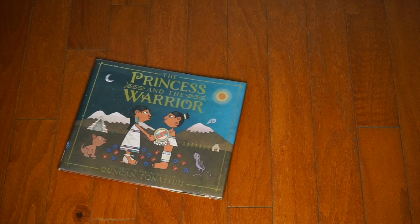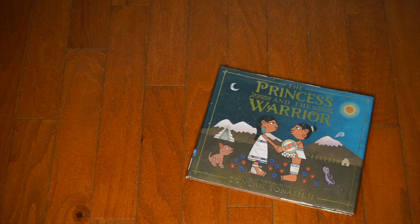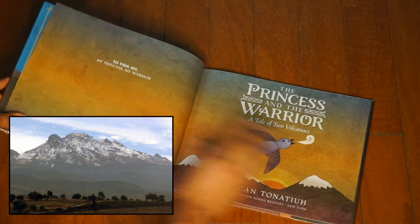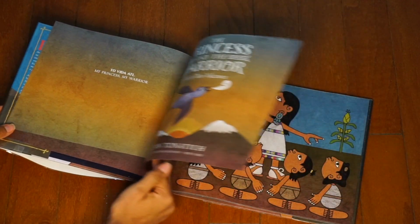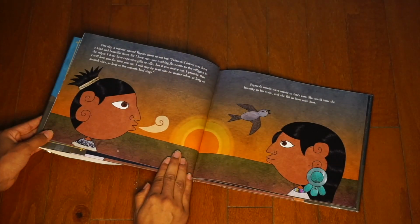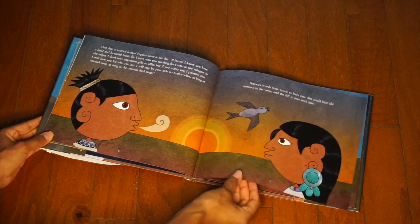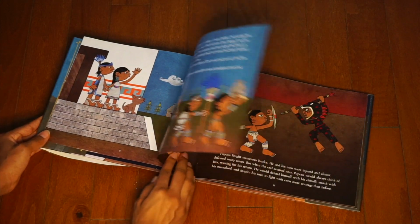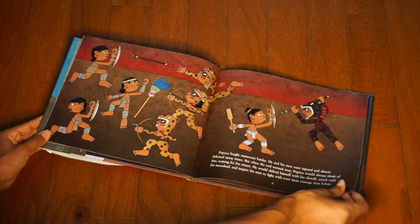The Princess and the Warrior by Duncan Tonatiuh, I didn't even realize was an interpretation of a legend of how the two volcanoes that overlook Mexico City were formed. One in particular looks like a woman lying on her side, and it's been the basis of myths for generations. Since I didn't know that, the ending took me by surprise. I picked this up solely because I like this illustrator's work, which you could spot from a mile away. He has a very distinct style, with all of his characters always in a side profile, and they have the same style face and ears and mouth. Whether or not you like the style, it's undeniably very recognizable, and I love that.